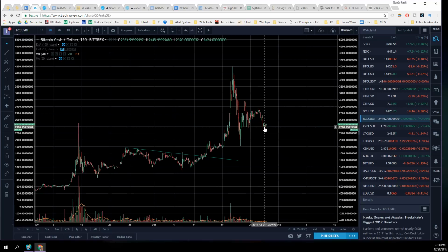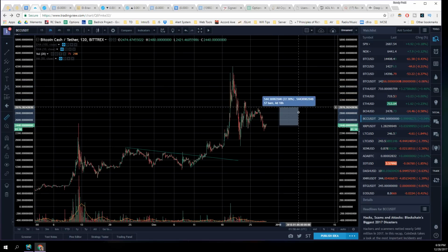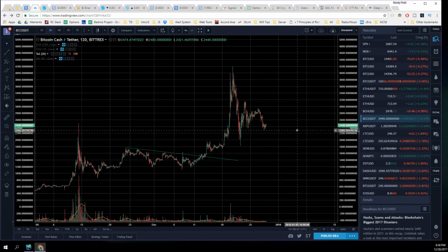And that's where I think we're sitting right here in this type of pattern. So hopefully this can resolve itself kind of slowly to the upside. You hold this for a couple of weeks, and you can probably get dozens of percent out of this coin, anywhere between 20% upwards to 50+% out of this, depending on where this goes, if Bitcoin stays healthy, obviously.